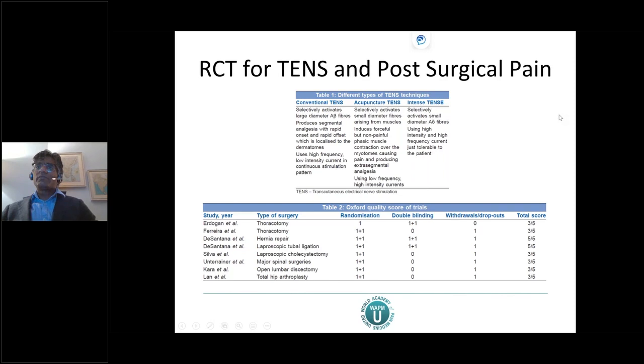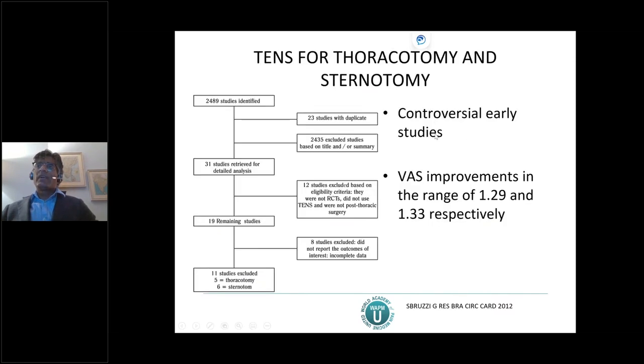When you look at the data for this population, we find that the studies are controversial at many points, but overall, most randomized controlled trials for thoracotomy and sternotomy, which has been well studied, show improvements of visual analog pain scales in the range of 1 to 1.5 points on that scale. This seems to be consistent in other studies in orthopedics and in posterior fusion studies. It seems to be that the pain scale scores tend to improve 1 to 2 points.